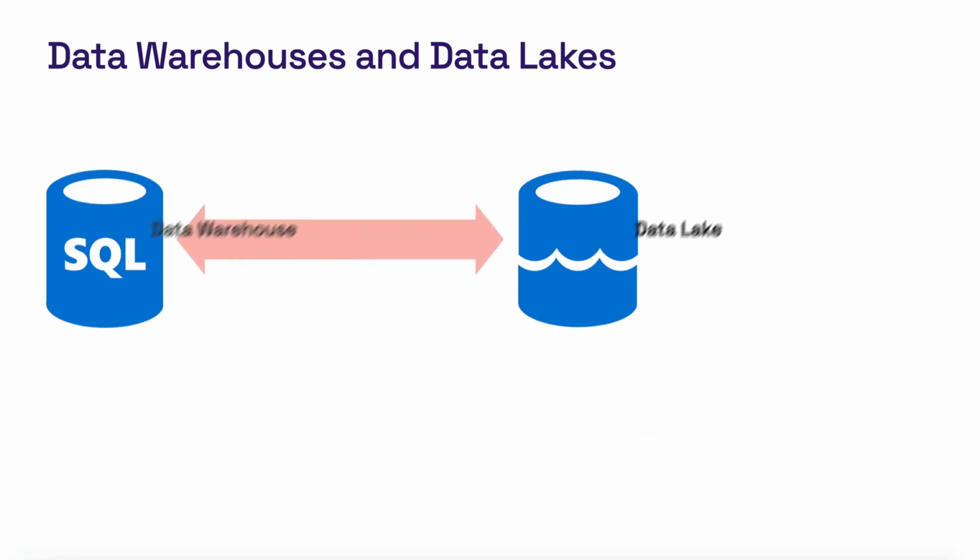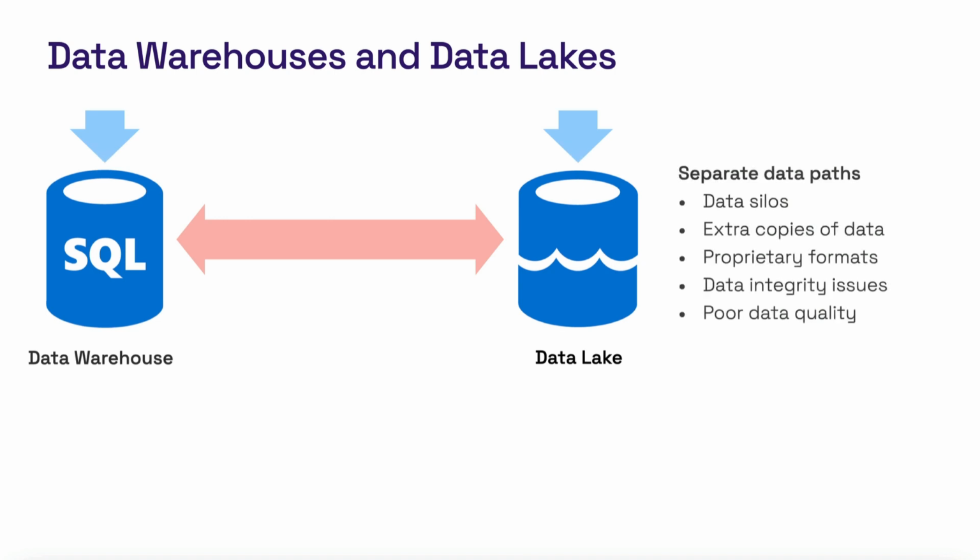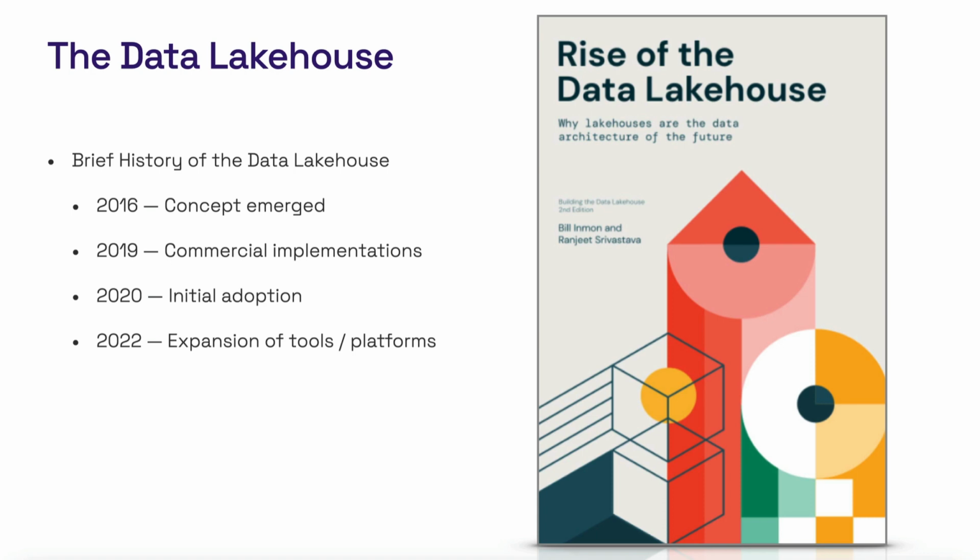However, these architectures aren't able to keep up with modern demands, like high-velocity data streams, and worse, lead to poor data quality because of all the copying between data silos. More recently, the Data Lakehouse has emerged as a more efficient and flexible solution, combining the best features of data lakes and data warehouses into a single converged architecture.